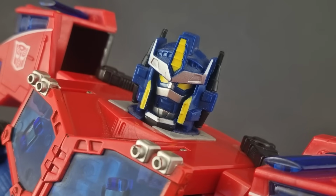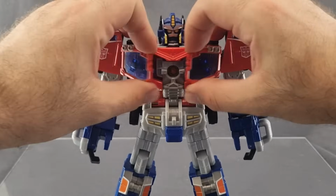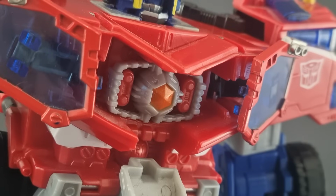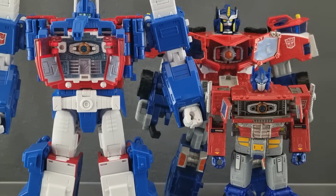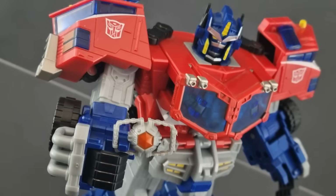That's not to say this figure is all new ideas though. This is probably the closest thing to G1 since G2 was around, and as such, they've decided to bring in a Matrix gimmick. No crazy lights and sounds, just a simple opening chest and removable Matrix. This might seem like nothing nowadays, but back then it was quite a big deal. Unfortunately, removing it is a bit of a pain. You can't hold it properly.